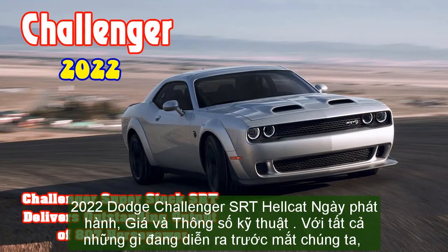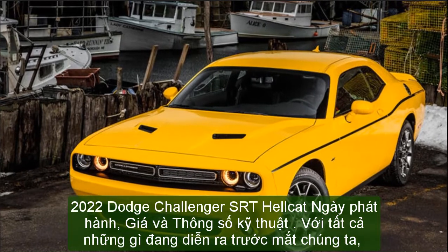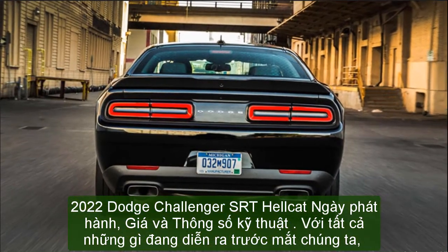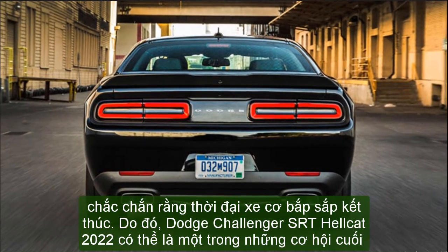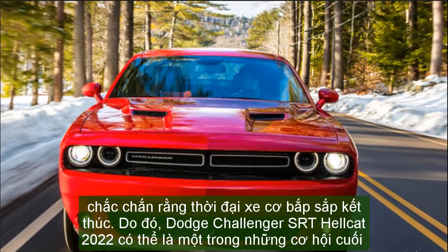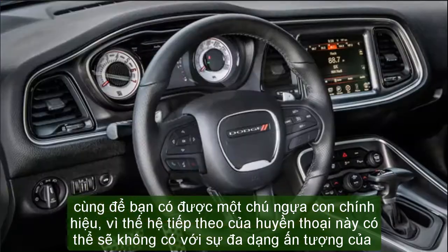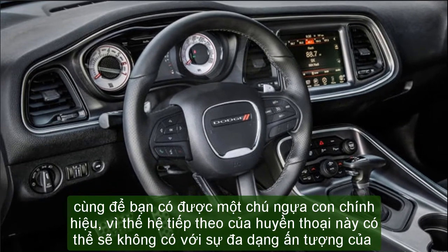2022 Dodge Challenger SRT Hellcat release date, price, and specs. With all this electrification that is happening in front of our eyes, there is no doubt that the end of the muscle car era is near. Therefore, the 2022 Dodge Challenger SRT Hellcat may be one of your last chances to get a genuine pony, considering that the next generation of this legend probably won't be available with such an impressive diversity of V8 engines.